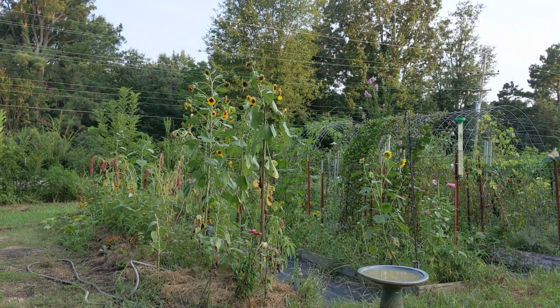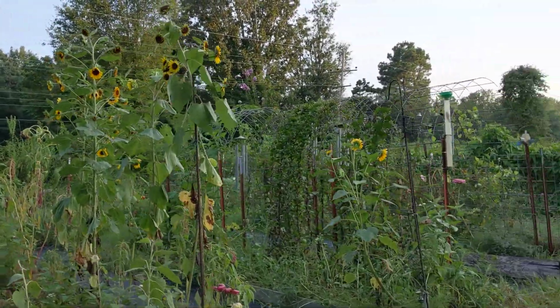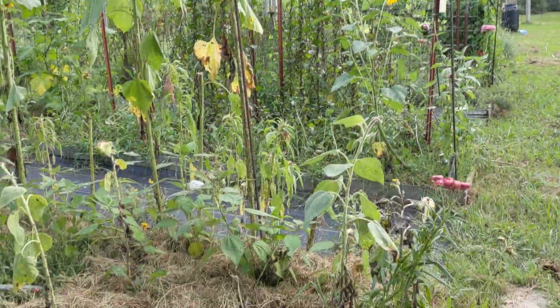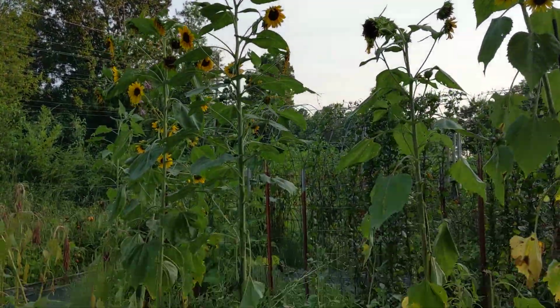Hello, today is July 26th and I thought I'd give a little garden update. Everything was struggling because of all the rain, and now it's struggling because of the heat and no rain. Go from one extreme to the other. The sunflowers are still looking pretty.